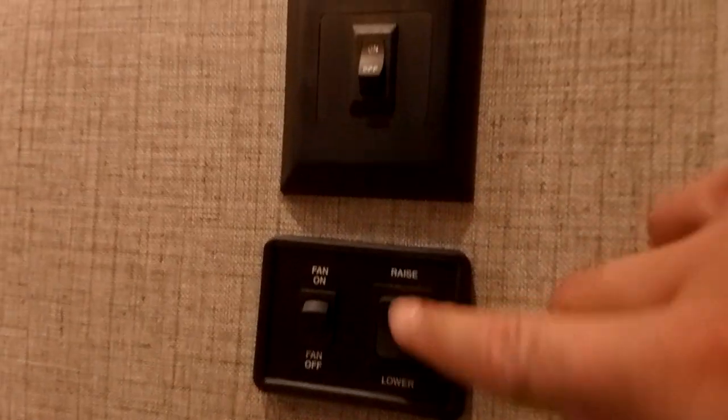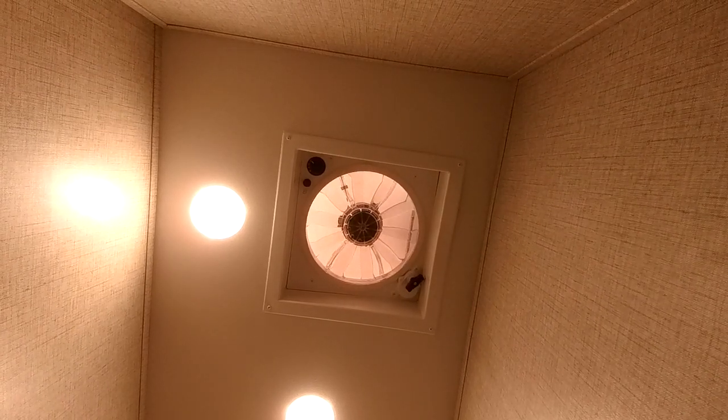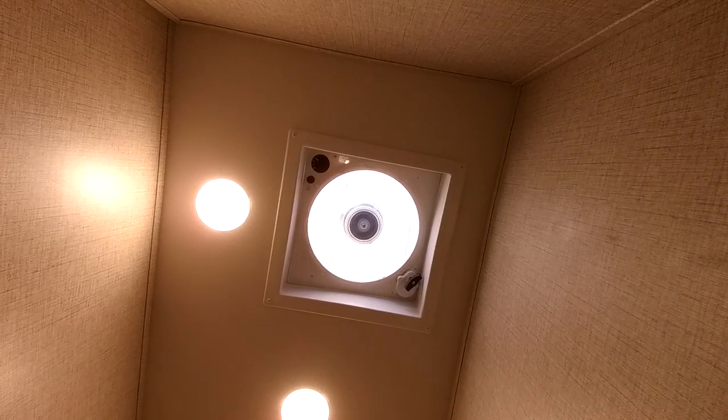And this one also has a fan. Now what's neat about this one, because it's so high, you would really need a ladder to get to it. So this is electric, so you can just press that button and it'll open itself. I wish every manufacturer did this, but it seems like they don't for whatever reason. So if you have that open and have the fan on, that'll definitely help to keep it cool in here.